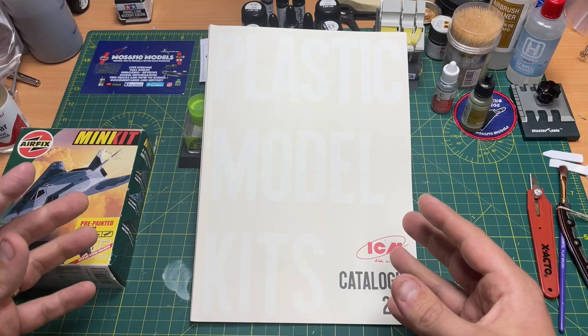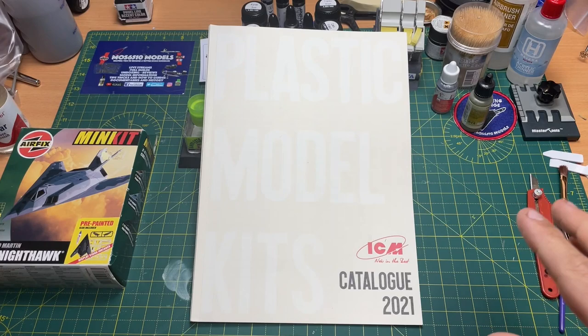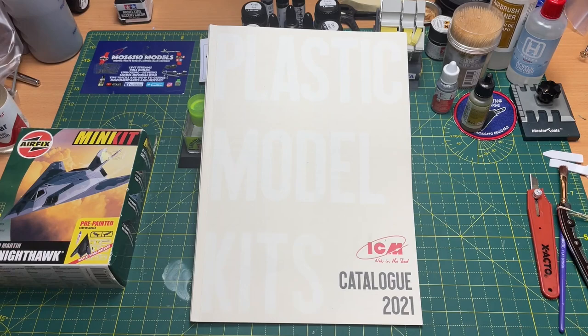And today I've got this one, the ICM, which is a new one that came through, will now be added to my collection, and I'm hopefully going to be able to put every single catalog that I own in order in a playlist on YouTube, so everyone can enjoy the catalogs. I really thoroughly enjoy a catalog.